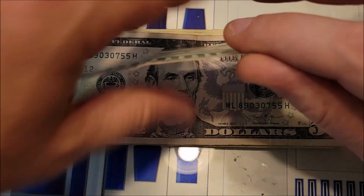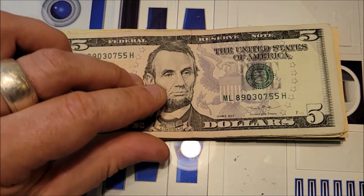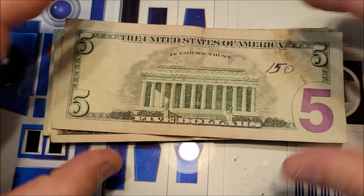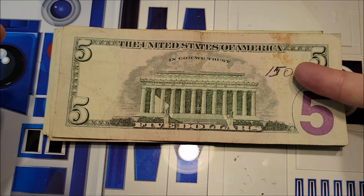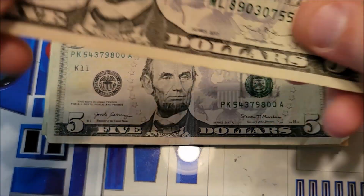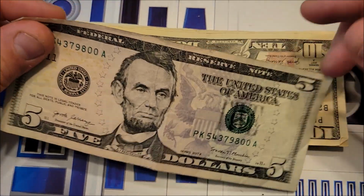And nothing going on there. Couple of 5s on the end. 2013 series, so a ton of them printed. Somebody bled on this thing and wrote on this thing. Double whammy. Nice. Maybe somebody was like blood money. They owed him $150 or something.